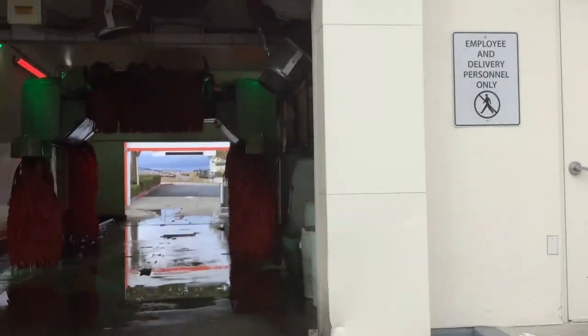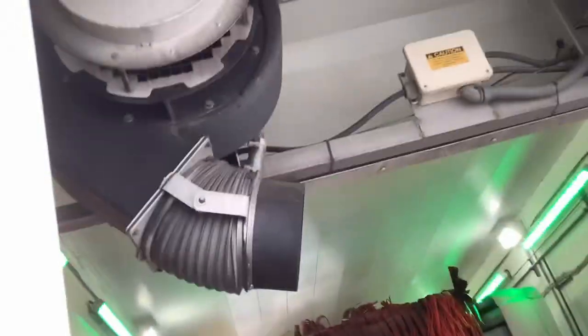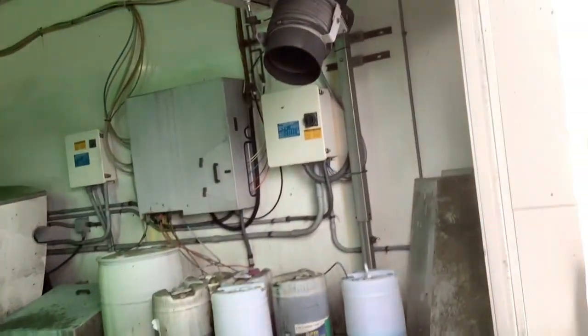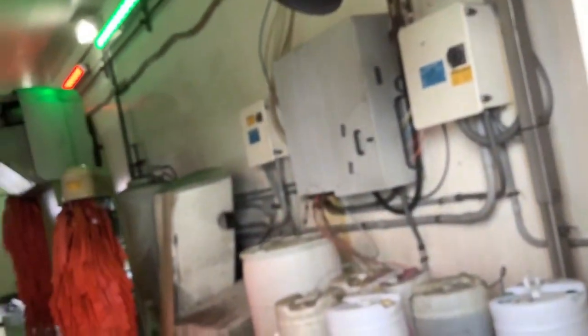Side of the car wash. See those drivers? There's the shields. See the drivers in the mirror. What are these called? The white stuff over here on the top of the dryer, the side of the dryers. It keeps the air vents from blowing it to the side like that. It's pretty interesting. It's a cool car wash.